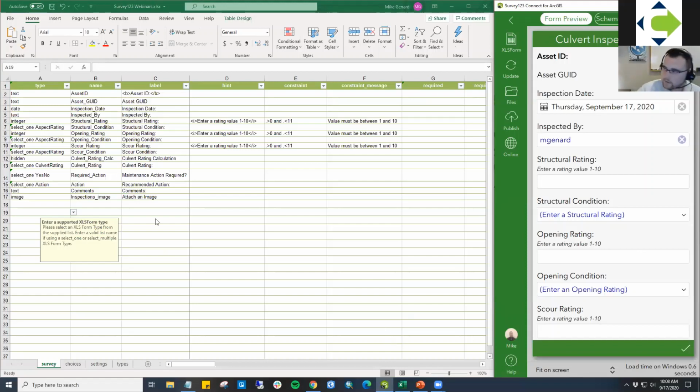Hopefully, again, this will look familiar to everybody, but just in case it doesn't, I'll go through a real brief reminder of the overview and basics of Survey123 Connect, navigating our XLS form. Survey123 Connect is built on rows and columns, again, much like Excel. So hopefully, if you're familiar with Excel, you'll be able to pick up Survey123 Connect pretty easily.